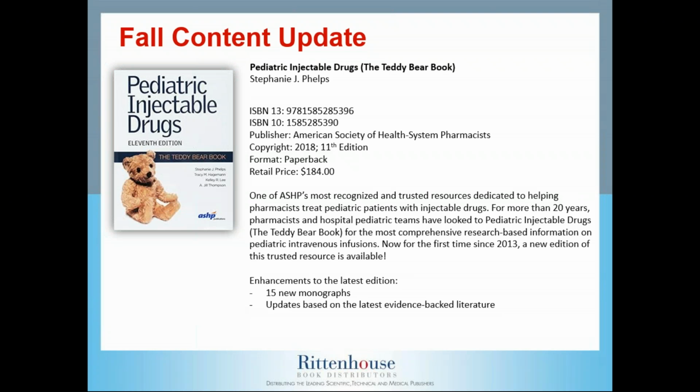All right, the next title, Pediatric Injectable Drugs. This is commonly referred to as the teddy bear book, obviously because there's a teddy bear that's featured on every single cover for every edition. This is published by the American Society of Health-System Pharmacists. This is in its 11th edition, available in paperback.